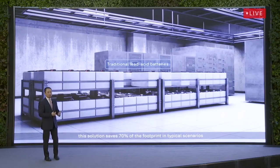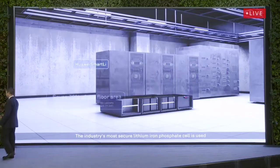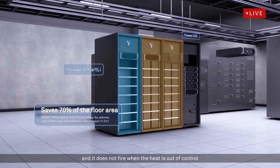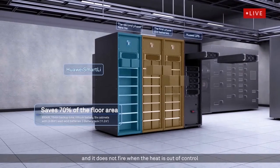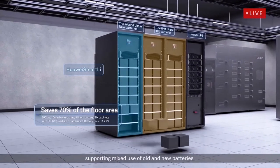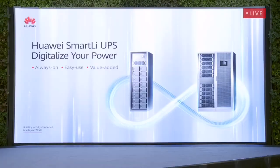Here's a short video to tell you the difference between the old one and the new one. Lithium iron phosphate cell is used, and it does not fire when the heat is out of control. Unique active current sharing technology, supporting mixed use of old and new batteries, solving the problem of phased capacity expansion.